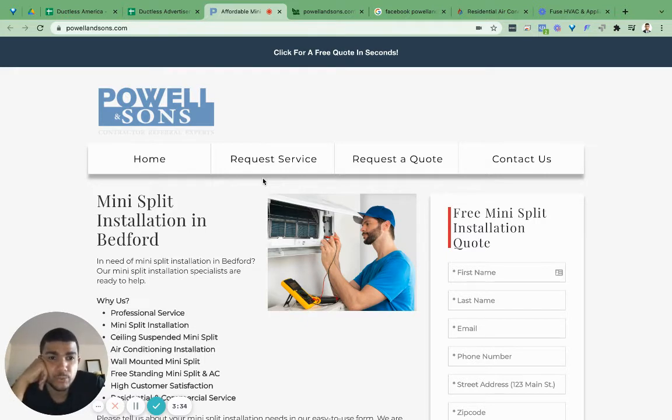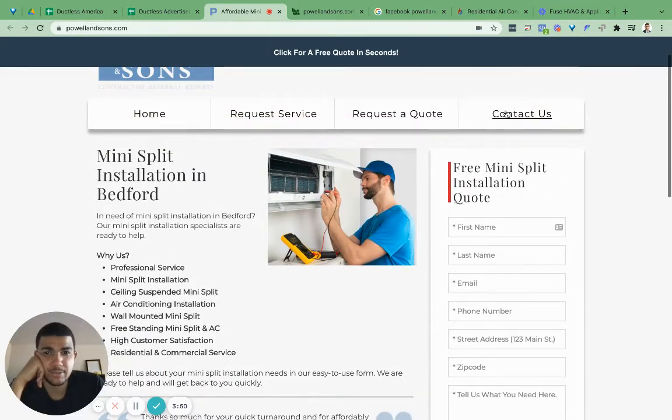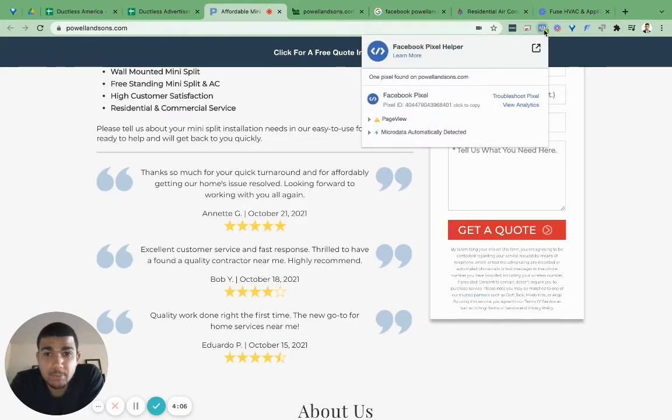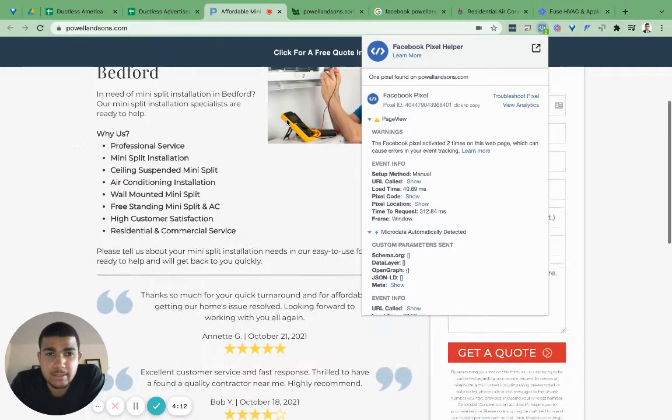And then what you're doing here, you're getting a free mini split installation quote from whoever's in their network of contractors in your area. Every button you click here stays on the page, stays on the page, stays on the page. The only thing you can do is get a quote, which is ideal. This is what you want in your advertising. The only thing you want to be able to do is get a quote, and that's pretty much it. They have Facebook pixels set up. They're tracking all the button clicks. It looks like, let's see.